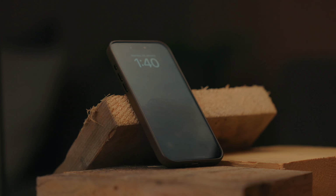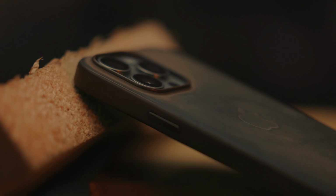So with no further ado, let's get on with it. So first up, obviously, is the phone. I'm using the iPhone 15 Pro Max, and let me tell you right now, oh my holy ghost, is the camera that good on this. It's ridiculous. This was the best camera of 2023 for me.